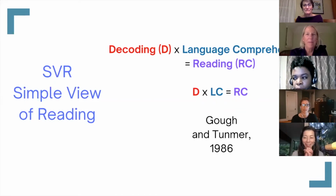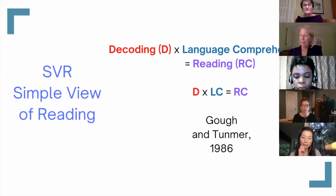It says that reading can be divided into two different parts that end up connected to each other, but there are these two distinct pieces of it. And it was first proposed a really long time ago, in 1986, by researchers Philip Gough and William Tunmer. They proposed it because they were trying to clarify the role of decoding in reading comprehension.